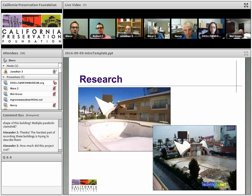Some additional very helpful photos we had: most looked at the La Concha lobby from the front, but there were those that looked at it from its rear elevation and how it attached to the two-story motel wing, which really guided decisions, which I'll talk about on the upcoming slides, of how the addition connects with the lobby.